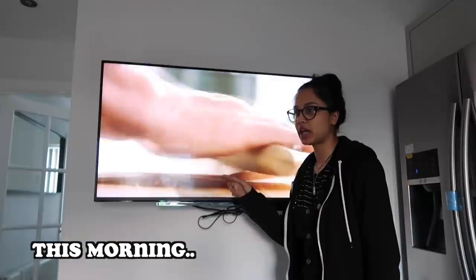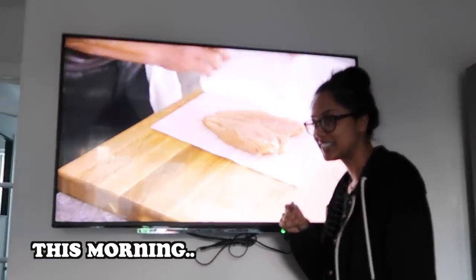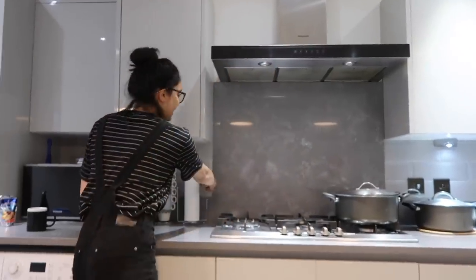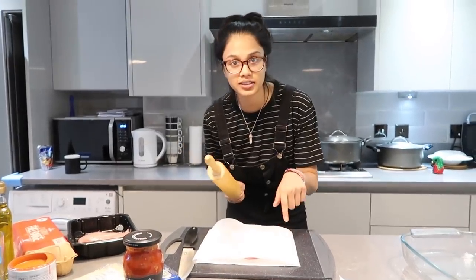Do you want some help? Basically, we forgot the greaseproof paper. We have greaseproof paper at home. Yeah. We do? Look, what's happened to my tissue? So we're gonna use tissue instead. Pocket posse dog. So now what we're gonna do is flatten the breast.